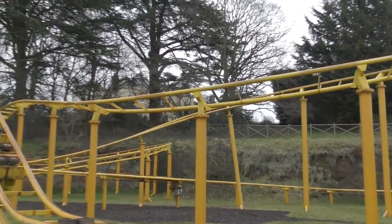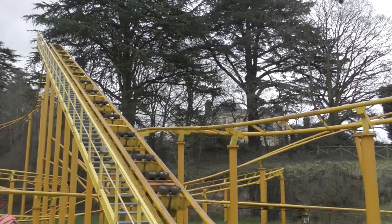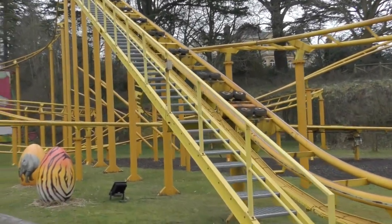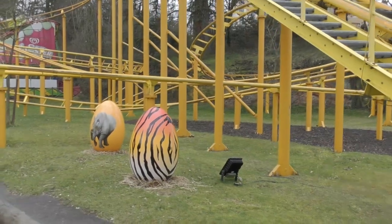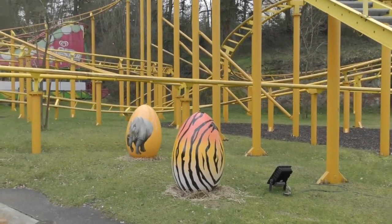Just had a ride on the Rhino roller coaster here at the West Midland Safari Park. It's not a bad little ride, actually. I think it'd look even better if it had a bit more theming and things around, but you've got these Easter eggs here at the moment as part of a trail.